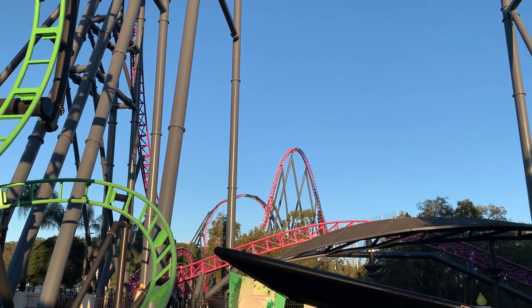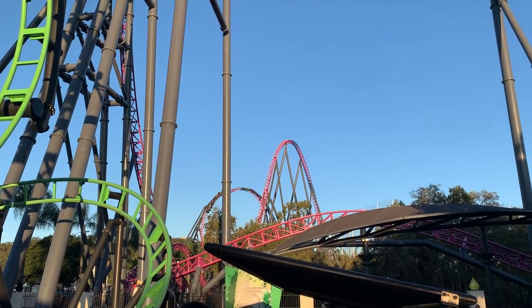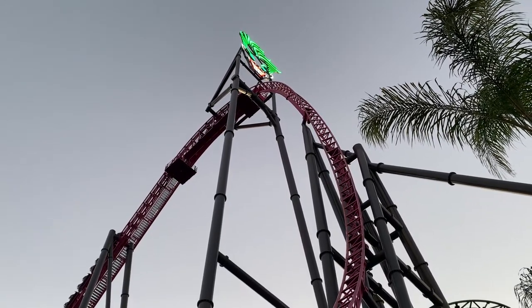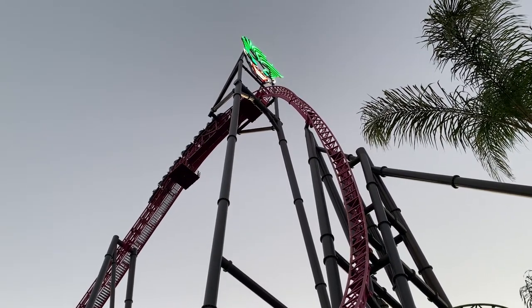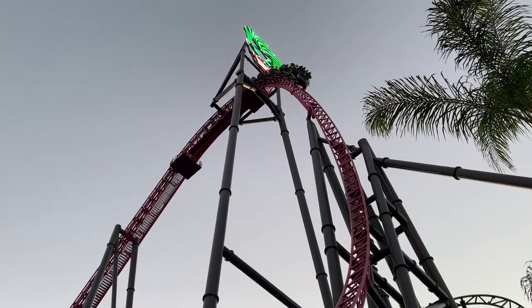Upon dispatch, the train takes a slight right turn and heads up the 45-degree, 202-foot, or 61.6-meter, lift hill. The train ascends up the lift hill and passes under the iconic Joker head. You crest over the top of the first drop and for a moment face down the near-vertical twisting first drop, that is if you are seated anywhere but the last row, but we will get to that later.